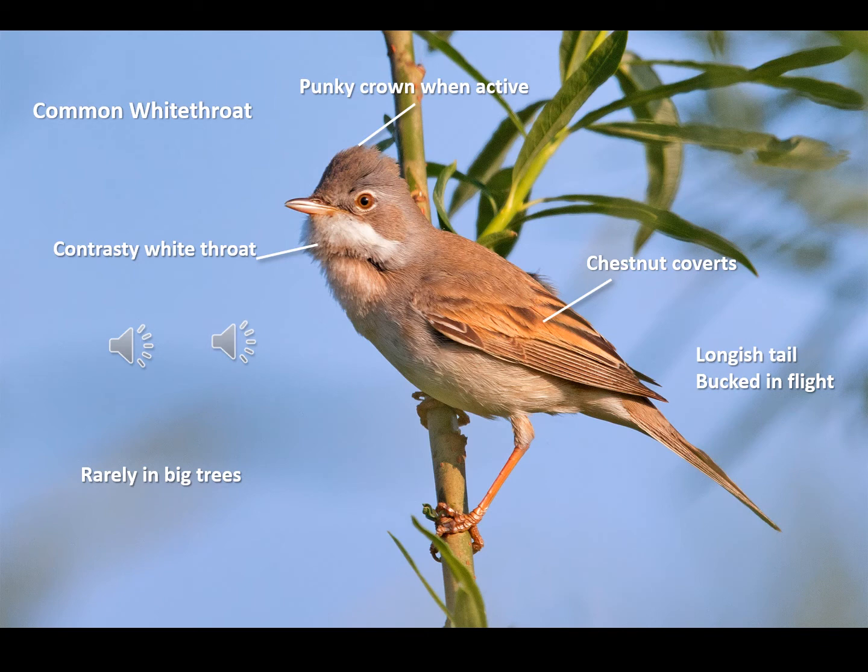Certainly when I was a youngster, I couldn't understand why common whitethroat was called common whitethroat because I hardly saw one. I hadn't realised that just before my birding fledgling period took part, there was a huge drop in the numbers of common whitethroat due to a big drought in the Sahel. It was many years before I realised just how common they could be. It took 30 years for them to recover their full numbers. Probably one of our commonest birds today.